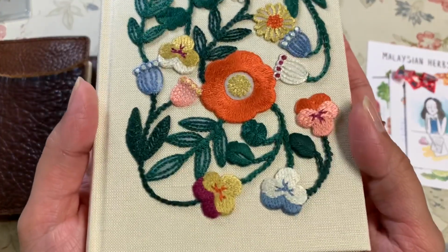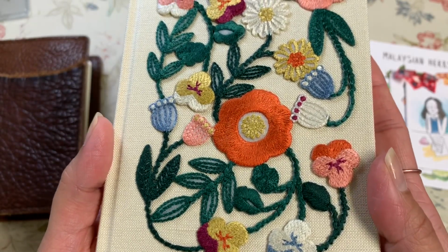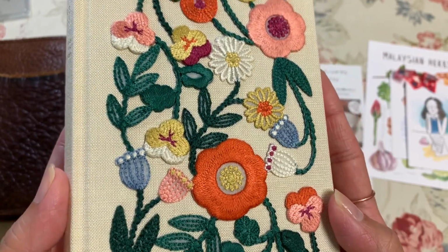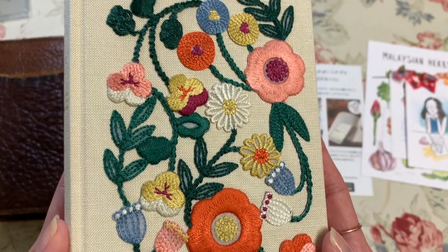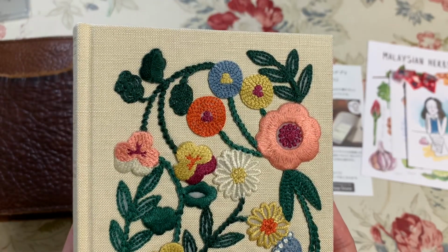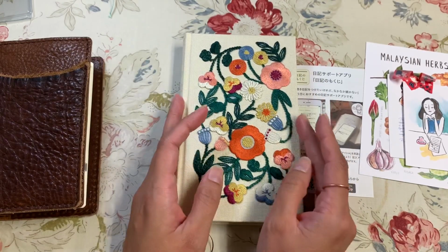This is absolutely stunning. It is everything that I hoped it would be. The embroidery on this, I mean, oh my gosh, it is so luxurious. And I really did not need another 5-year journal.